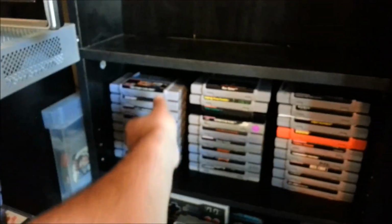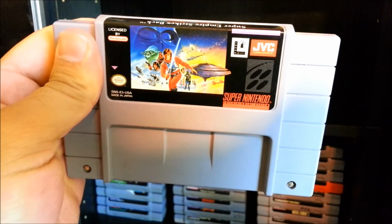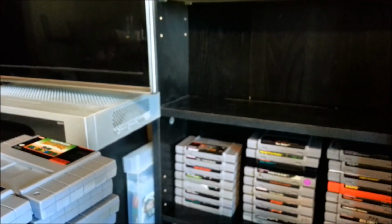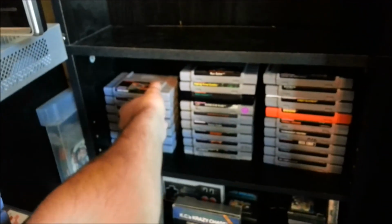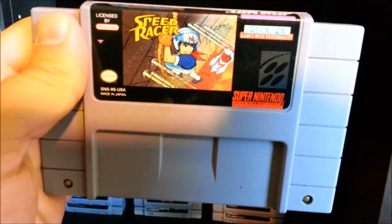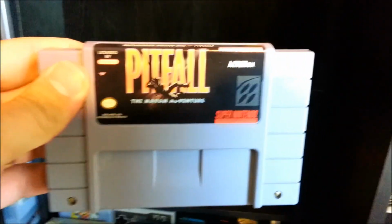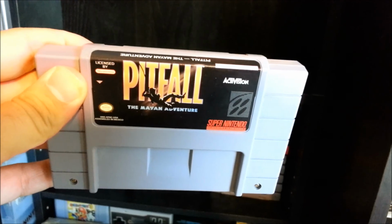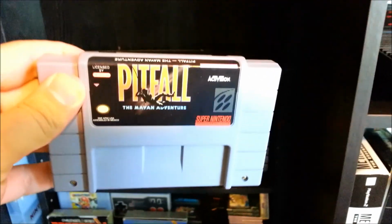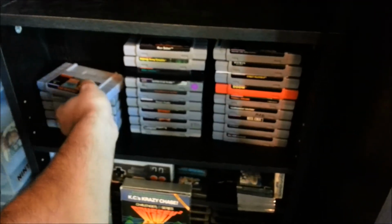Let's see. Super Empire Strikes Back. Now, I like these Star Wars games, but man, are they hard. Speed Racer. It's a pretty cool game. I used to watch that as a kid, and so did my parents, actually. Now, this is the Pitfall game I was telling you about that came with my Model 1 system. It's a pretty cool game, and it's a lot like the Sega one. I think they're almost identical.